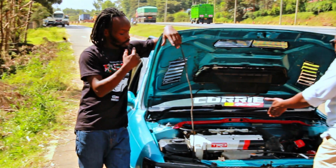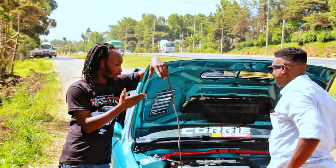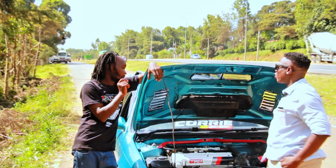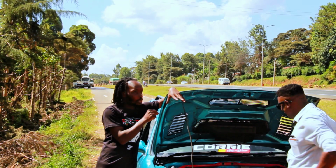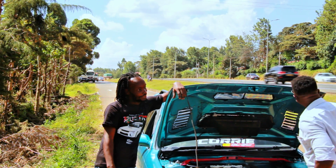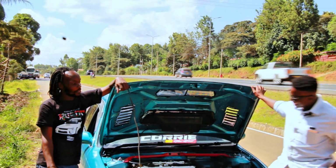You do things kwa internals. The crankshaft is stock. Okay. 7A zilikuja na an iterated crankshaft, so they are semi-forged. Very strong. Yeah, then the block ni iron block, ndio? Yeah. Okay. But on the rods and the piston heads, we did something. The magic. The magic ya Turbo SPEC AUTO.